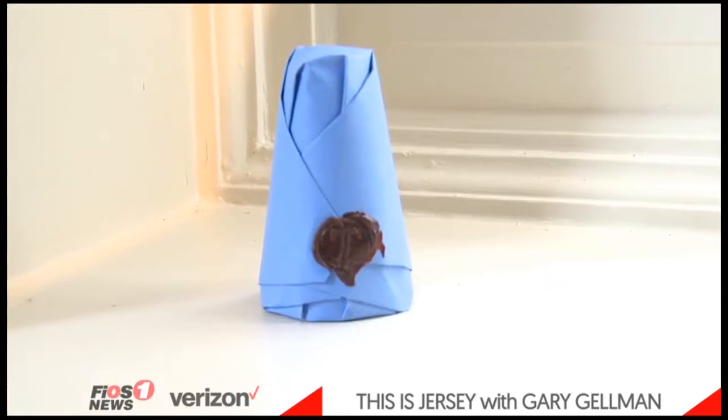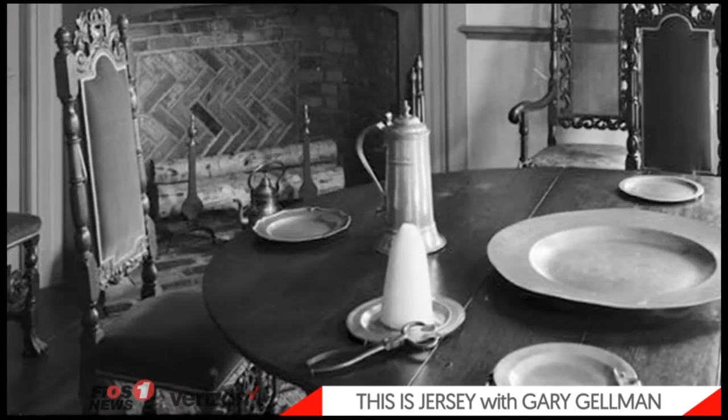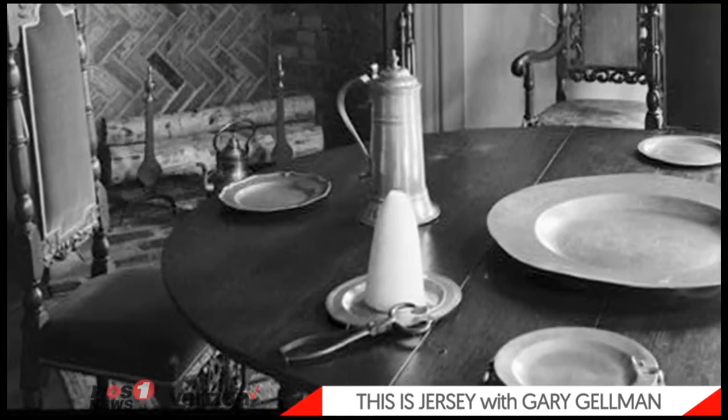Here what you have is a sugar cone. This is how you got your sugar in the 18th century. These were imported from the West Indies, and they're very, very hard. So you're going to need an item called a sugar nipper to snip off a piece of that cone and put that in your tea.